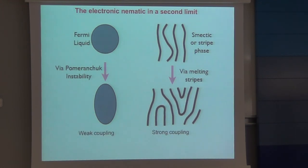And again, for some people, the superconducting analogy might be quite helpful. This would be a weak coupling nematic. This would be a strong coupling nematic. The weak coupling things you look at in K-space, whereas the strong coupling things are easier to visualize in real space. And in terms of superconductors, the analogy would be that this is like a BCS limit of a nematic, and this would be a bit like a BEC limit of a nematic. So I think, in many cases, this language is helpful.